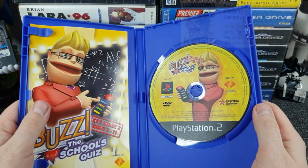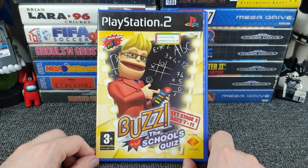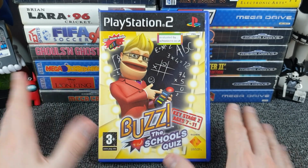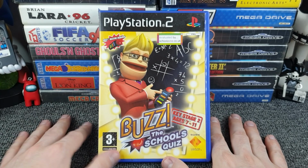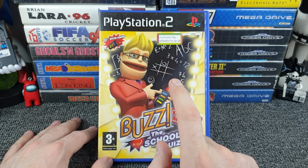It's nice and complete, in nice condition as well. And I was like, well, yep, we're having that one. But like I've just said to you with the previous game, helping people out, collectors and that, helping each other out, goes around in circles. If you can't help someone else out, you can help someone else out who can't help you out, sort of thing. You know, this is going to another collector as well, another fellow tuber. So I'm more than happy to do that.